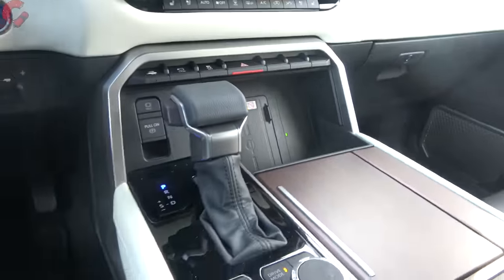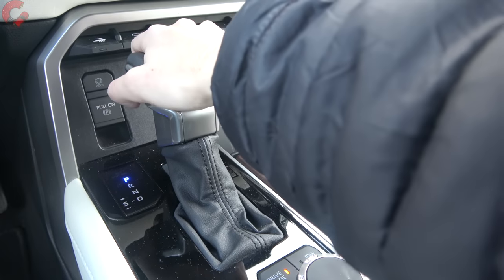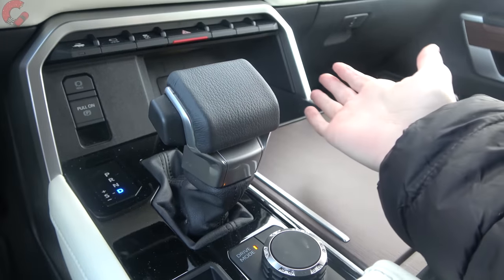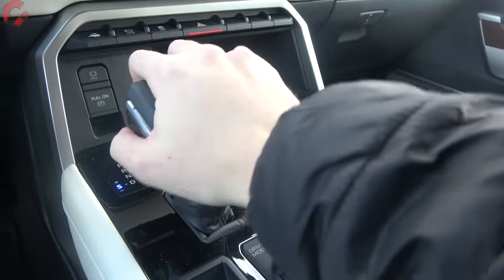Now, pulling back to the shifter, you'll notice that unlike competitors such as the Tahoe, we have a nice traditional style shifter on board. Of course, just pull back for drive, bump over here to the left if you wanna shift manually.